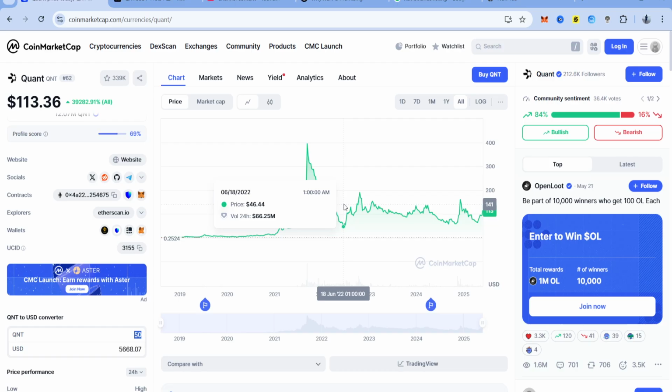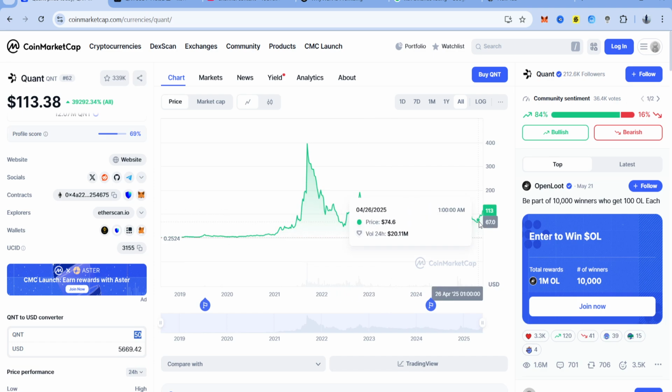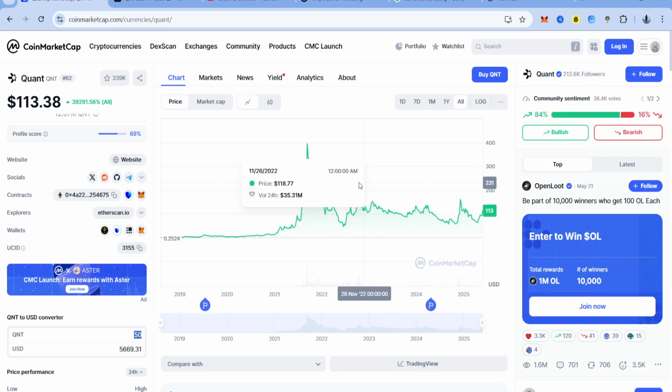Look what happened after this. From 46, it went to 190. So if we just round it up, that's almost a 5x. Okay? So just understand that's a good opportunity. Once again, it's not a 20x, nothing crazy, but this is still all on the micro.